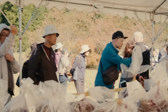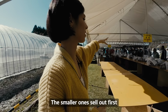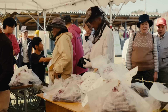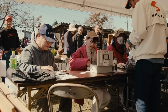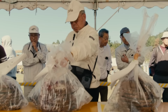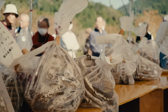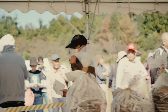Once everything's been weighed up, the hornet nests are open to sale for the public. Paradoxically, the smallest of the nests actually sell first, because they're cheaper, because the kilograms are less, and the bigger ones tend to be so expensive that no one really buys them. I guess it's easy to think about a dish that takes just 2 to 3 kilos of hornet larvae, but once you get to 4, 5, 6, and 7, that's a lot of hornet larvae. They're ready to be taken home, turned into whatever creative dishes these Japanese old-timers can come up with.